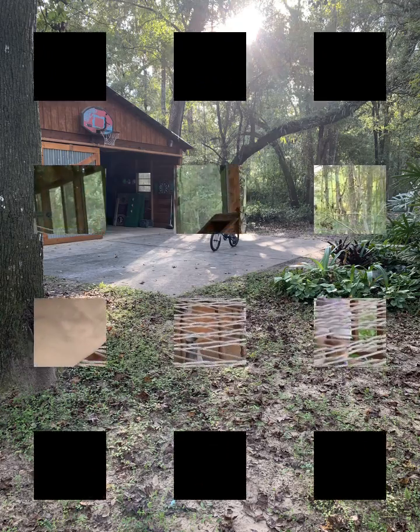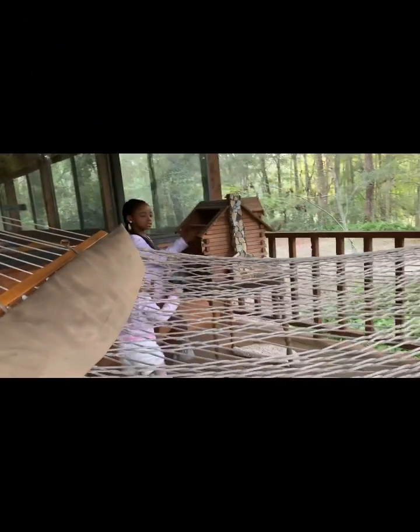It's like the cabin. Yes, they built the house like the cabin.